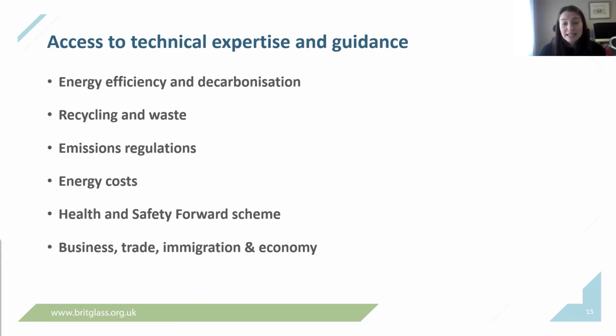If you're not already part of it, please contact Callum or myself if you would like to join the scheme or if you want to find out any more information about our Health and Safety Forward scheme.